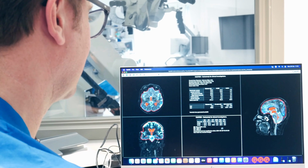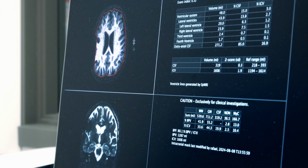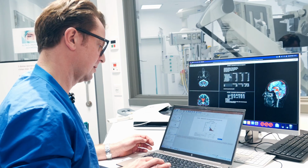So there's good scientific evidence that ventricular volumetry is a far more sensitive method to detect shunt-induced reduction of ventricles and CSF in hydrocephalus patients. However, volumetry has been too complicated and time-consuming to take its place in clinical practice. So we still stick to the traditional 2D measures, such as frontal horn width and Evans index in everyday practice.